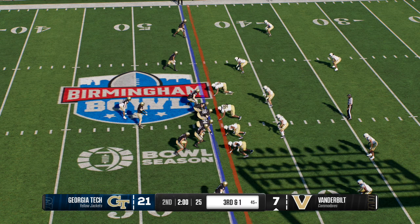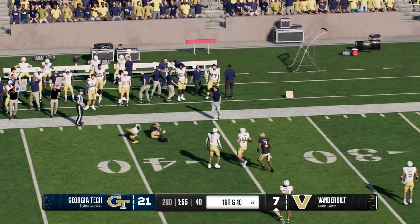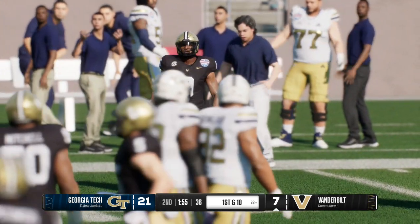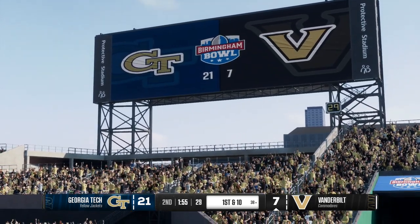3rd and short from the 45. They'll try to get it through the air. Gets it out quickly, he gets it to the 38-yard line, and they'll pick up a fresh set of downs. 3rd and short, and I guess the only thing they really took out of play in the shotgun was the quarterback sneak.